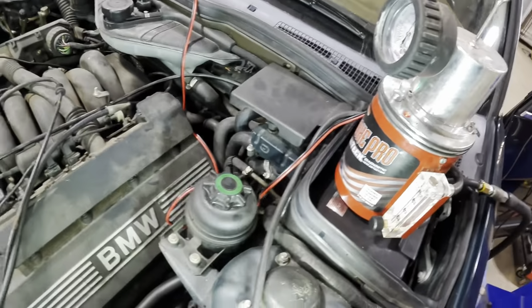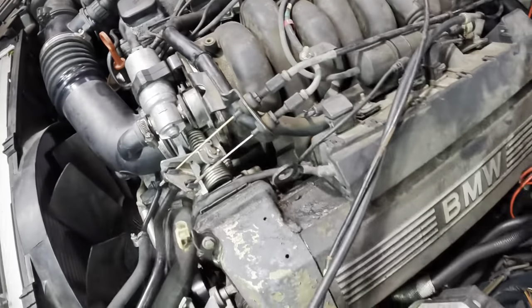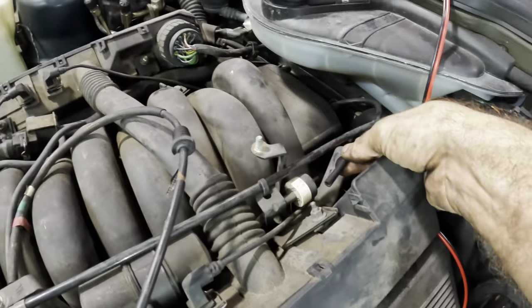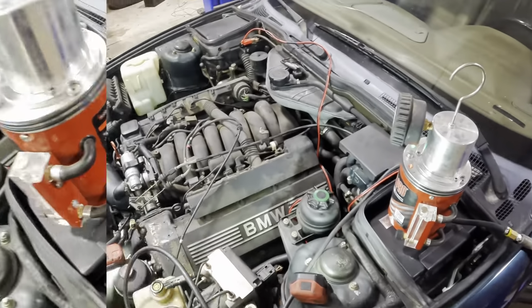Returning, it's been a couple minutes. We're still plumbing bunches of smoke into this intake, and I do not see any leaks occurring around this area where we saw them earlier. So I'm gonna go ahead and disconnect our smoke machine. There we go. I'm gonna plug this guy back into the check valve, and let's get out of here and hit the road. Go drive this thing around, see how she runs.